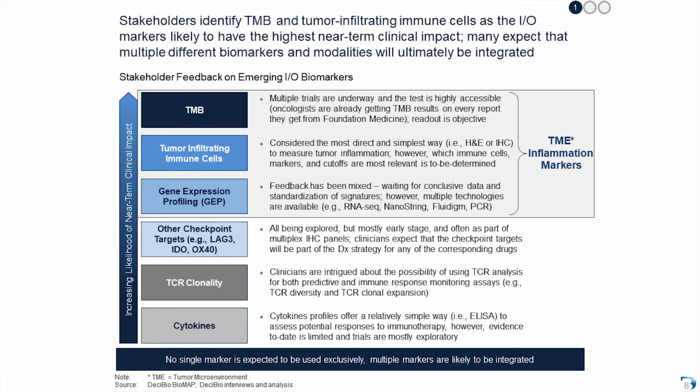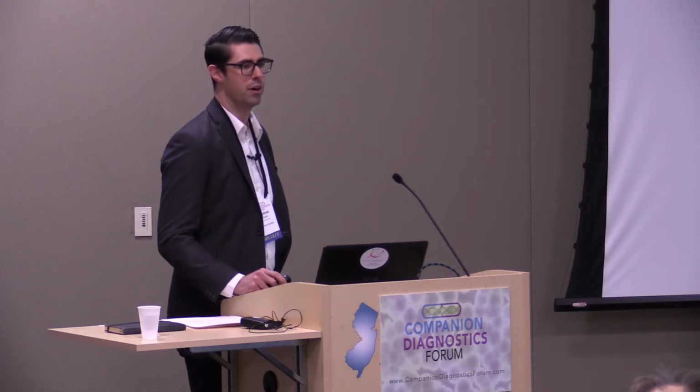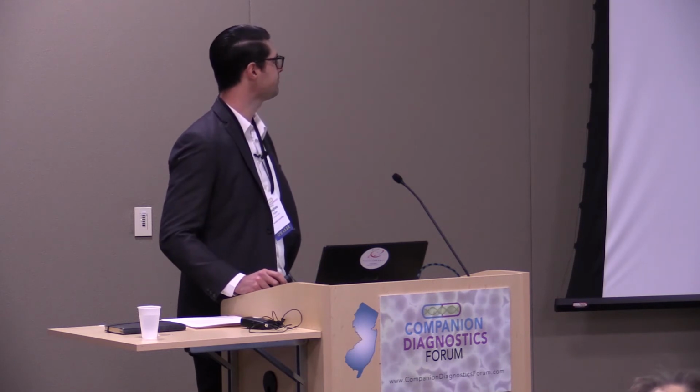Gene expression profiling, we've received some mixed feedback. People are really excited about it. They're still waiting for more conclusive data. In terms of standardization of the signatures, there are a handful of different T effector signatures that are being explored, and no one's really quite sure which one's most relevant. There are a lot of technologies that are being used to explore this, and so there are a lot of opportunities to bring this in-house, and I think people find that interesting. But I will note that just this morning there's been some interesting data from the Roche Empower 150 trial using a gene expression signature, so there are developments being made here.